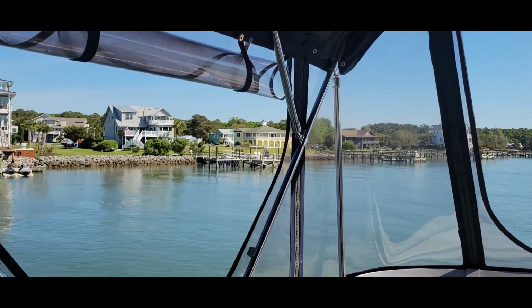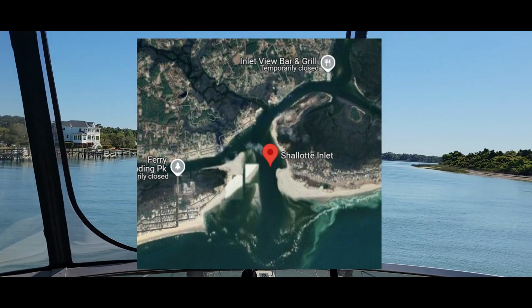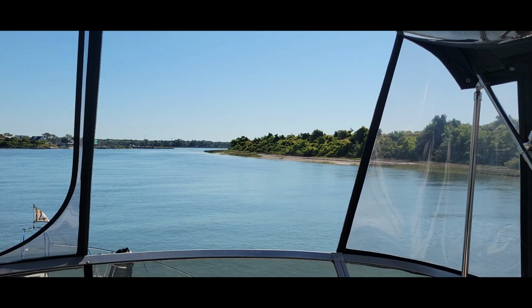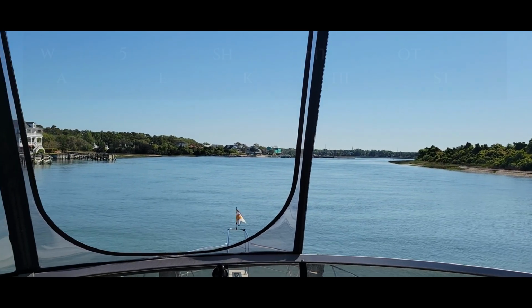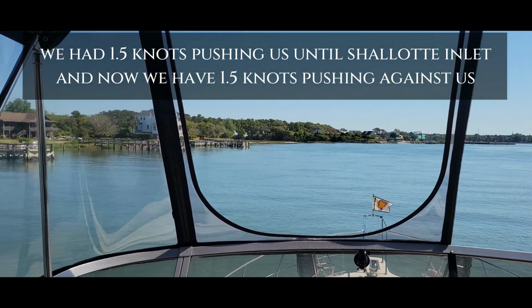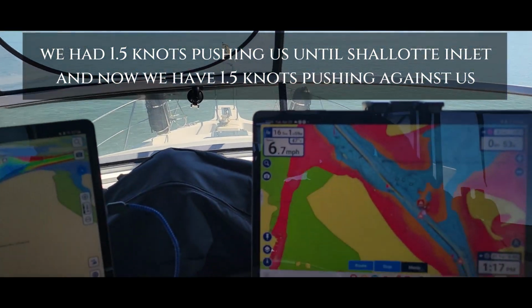Well, we just passed Shallot Inlet, a little inlet coming off the Atlantic Ocean. Had a little bit of current change. We were enjoying about a knot and a half of current pushing us, and that completely reversed, and we've got about a knot and a half or so of current against us now.